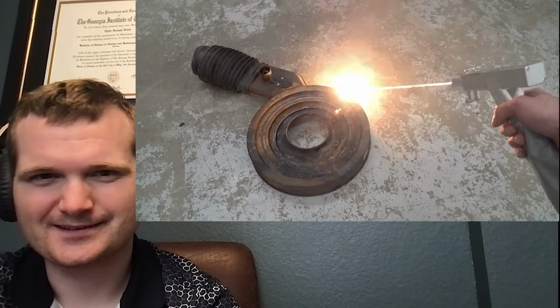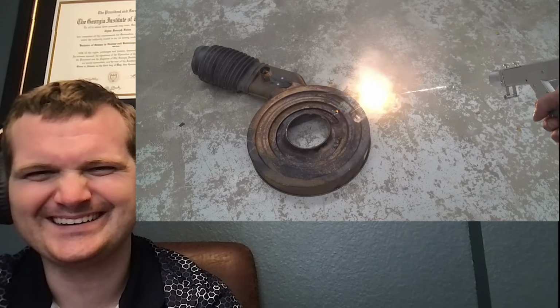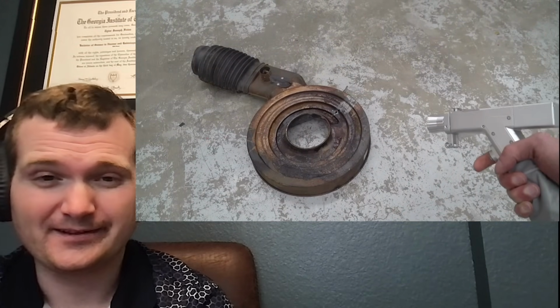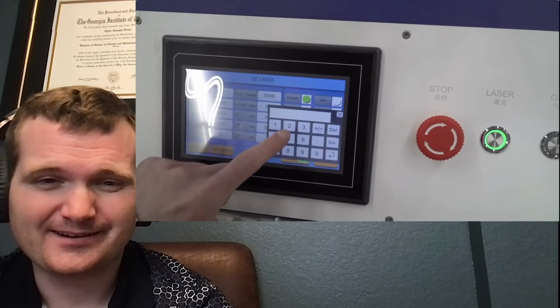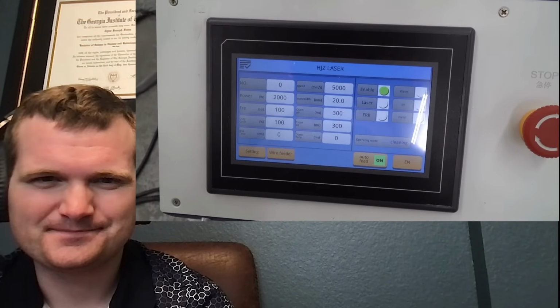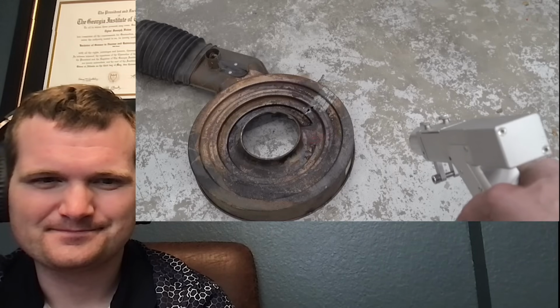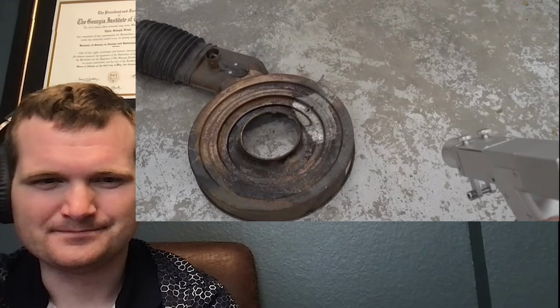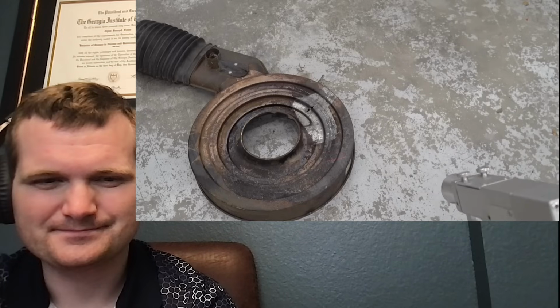Am I supposed to, like, wave it around or something? Oh, wow, it's literally melting the concrete. That's amazing. Whoa. Oh, duh. I was probably supposed to use a non-zero scan width. It would have helped if this thing came with a manual. Let's try that again. There we go.